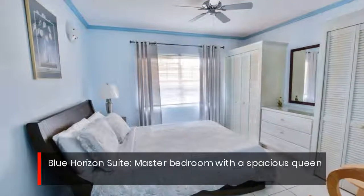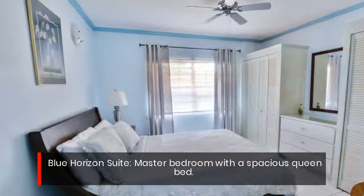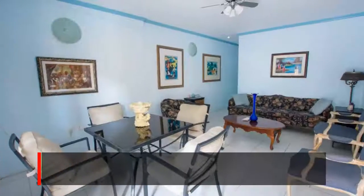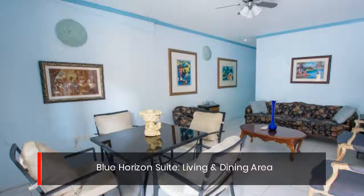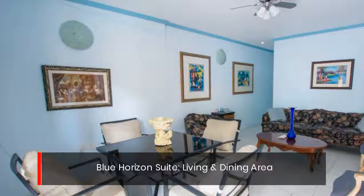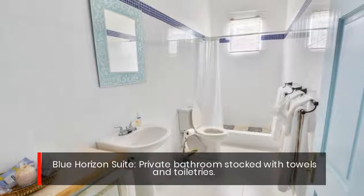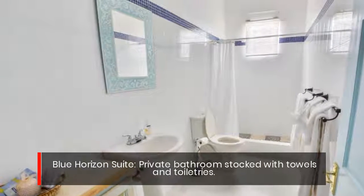Blue Horizon Suite. Master bedroom with a spacious queen bed. Living and dining area. Private bathroom stocked with towels and toiletries.